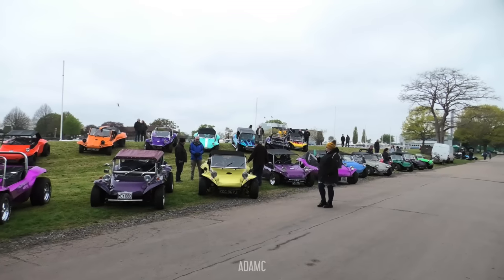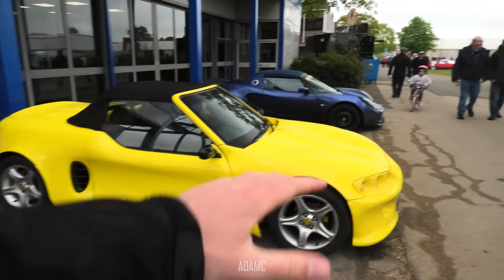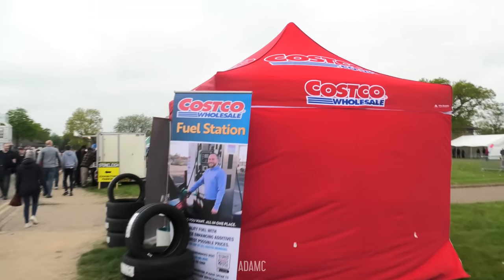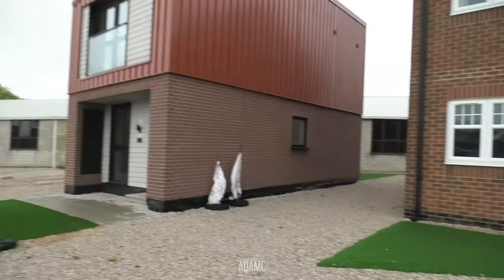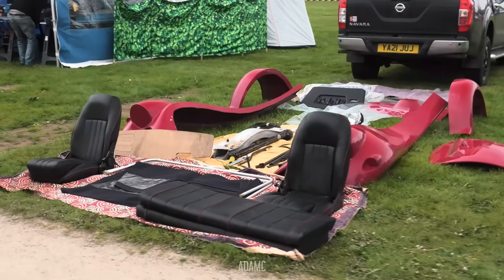And opposite the buggy section, we have this Shelsley T2, a very curvaceous car parked on its own, next to a Series 2 Lotus Elise. It's got Ford Mondeo rear lights. And here we have a replica Costco and replica houses with replica grass. Oh no, someone's stolen all their nuts and bolts and the car's fallen apart.